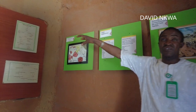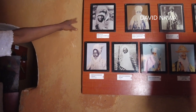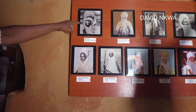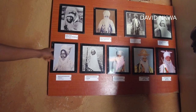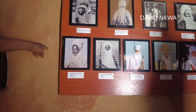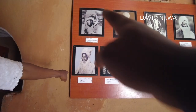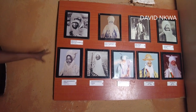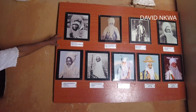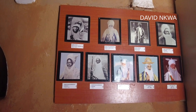These are the Kano ruling houses. When the British came to power, this is the Emir that was ruling. He was deposed and taken to Lokoja, and they brought his younger brother Muhammadu Abbas Abdullahi. This is Sanusi 1, the grandfather of Sanusi 2. Sanusi 2 was deposed under the British. This one was also deposed under the British colonials, that's Emir Bello of Sokoto. He was taken to Azare.